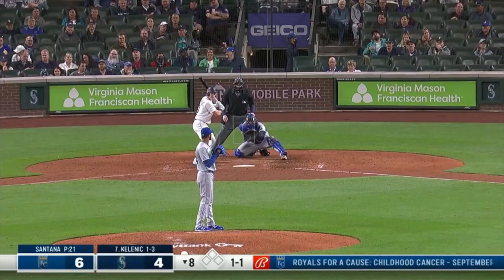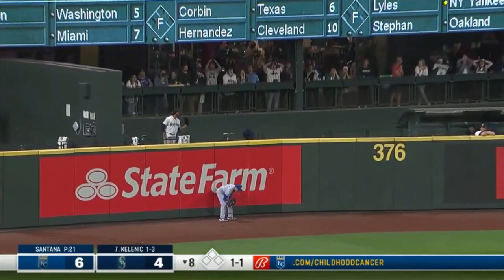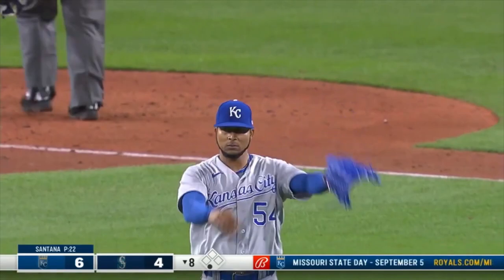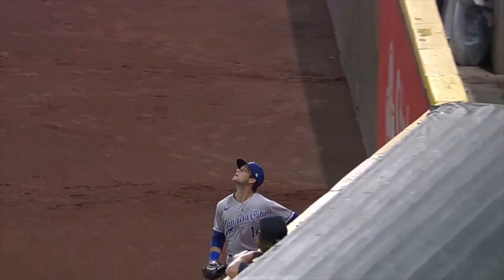And a walk in the fourth. Kelenic hits that ball well into deep left field. Benintendi is back, and he got it. And the Royals have had a season's worth of highlights on defense tonight in Seattle. And Benintendi looking for the wall, staying with it. Nice focus, and robbed him.